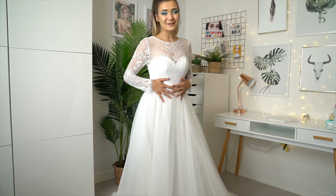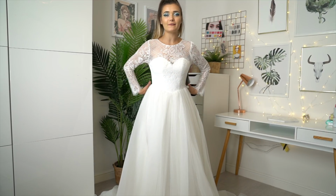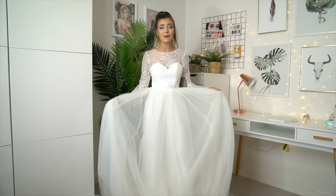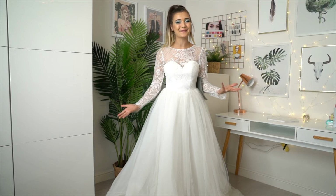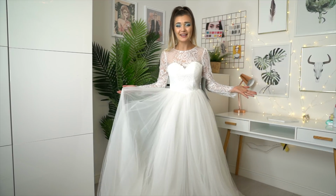The top half is actually really well fitted. I really like the sleeves. They're not itchy or anything. It fits very nicely around my waist. And in general, I just love the bottom half of this dress. It's just so beautiful. I feel like a princess, and I feel like that's what it's all about on your wedding day. You want to feel like a princess, and this definitely makes me feel it.